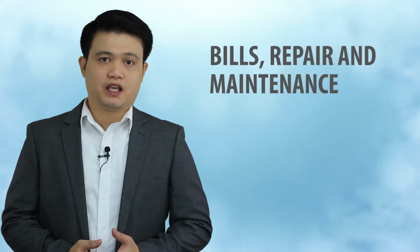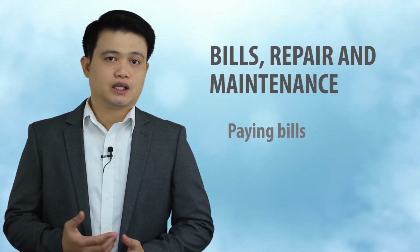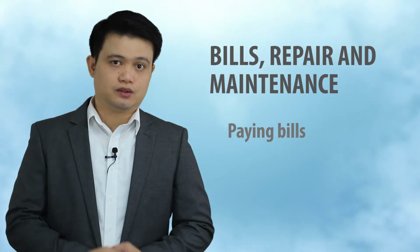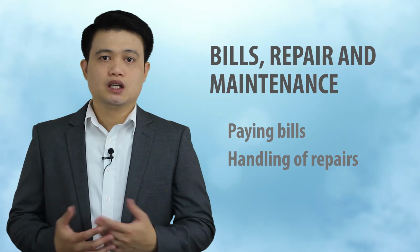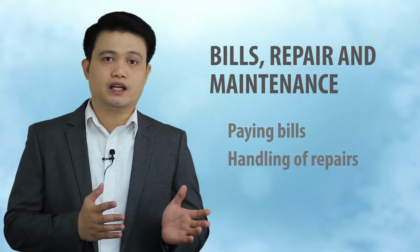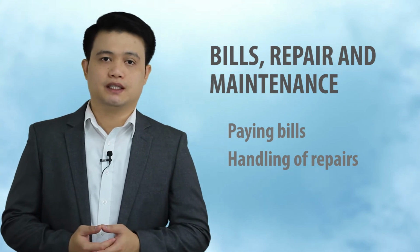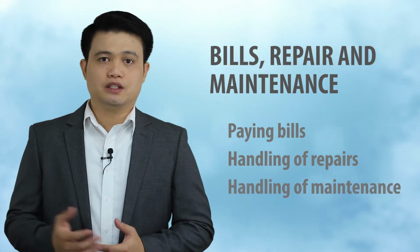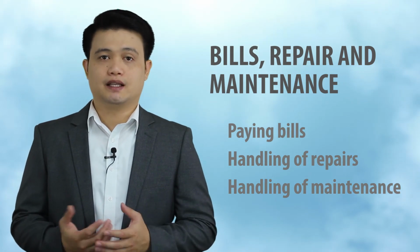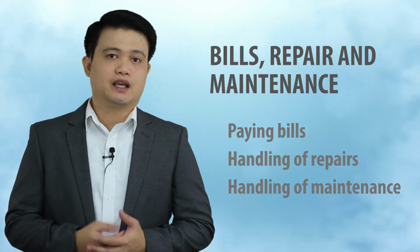When it comes to bills payment, repair, and maintenance, your recurring bills will be taken care of. The bills that are chargeable to the unit owner's account. If repairs are needed, we will be arranging for that, and we will actually oversee the works when they are being carried out until they are completed. We also make sure that routine maintenance works such as the servicing of the aircon units and the cleaning of grease traps are being carried out.